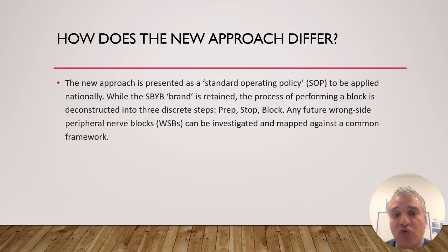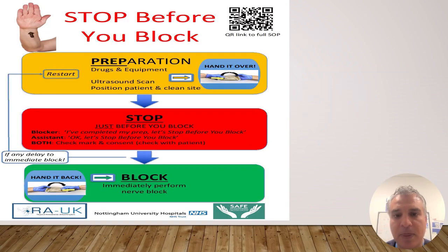The new approach was presented as an SOP to be applied nationally. While the Stop Before You Block brand was retained, the process of performing the Stop Before You Block moment was deconstructed into 3 steps. As I said earlier, prep, stop, block. And now, any future wrong-sided peripheral nerve block can be investigated and mapped against a common framework. I am sure you all are familiar with this poster of Stop Before You Block in each theater, which demonstrates the 3 steps, the preparation step and the stop and block steps.